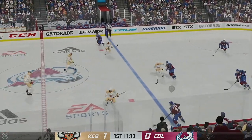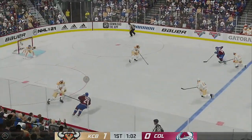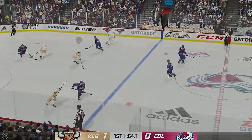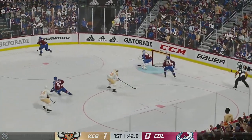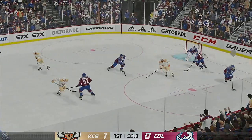The Avs have it from their own end. Quick feed to MacKinnon. The Avs carry it along the wall. Here's a shot. Turns it away. He's sharp on this one. Out on top of the crease aggressively to make the save. He's got a step. Oh, what a chance and blown. He's not going to get many better than this.